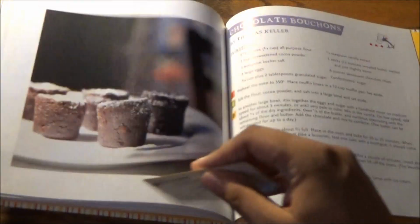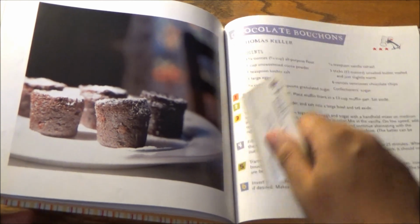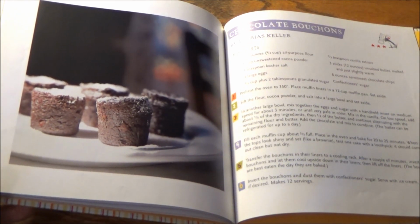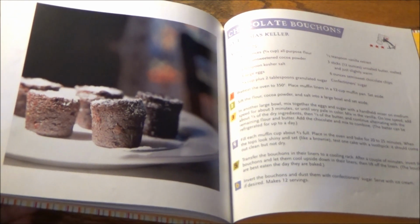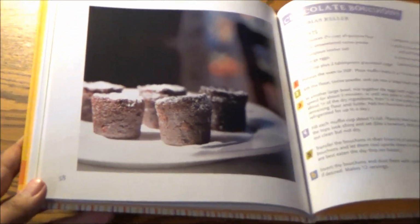Anyway, moving on to dessert. This is Thomas Keller's chocolate bouchons. Absolutely one of the more advanced recipes, because he is a noted celebrity chef. It'll make a dozen bouchons.